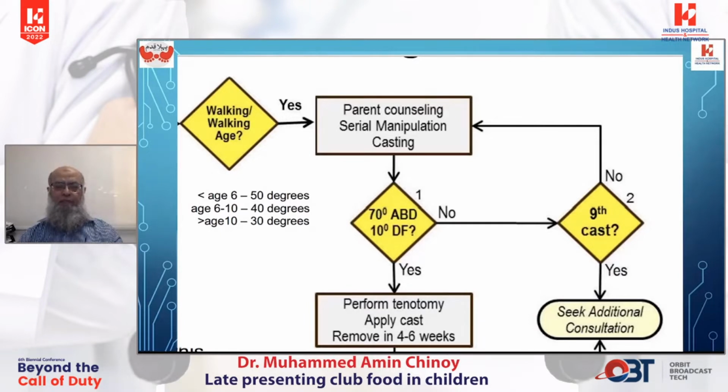Try and get this abduction. If by the 9th cast there is not adequate abduction or 10 degrees of dorsiflexion, then it has to be understood that this may be due to either a very severe pathology or there may be inappropriate manipulation or casting, and that's why this is not happening. The thumb may not actually be at the head of the talus and may be at the calcaneocuboid joint, and this, unfortunately, would not allow the foot to be corrected. So if after 9 casts have been applied and one has not had adequate correction, i.e. between 50 and 70 degrees of abduction and 10 degrees of dorsiflexion, then it would be time to seek additional consultation.